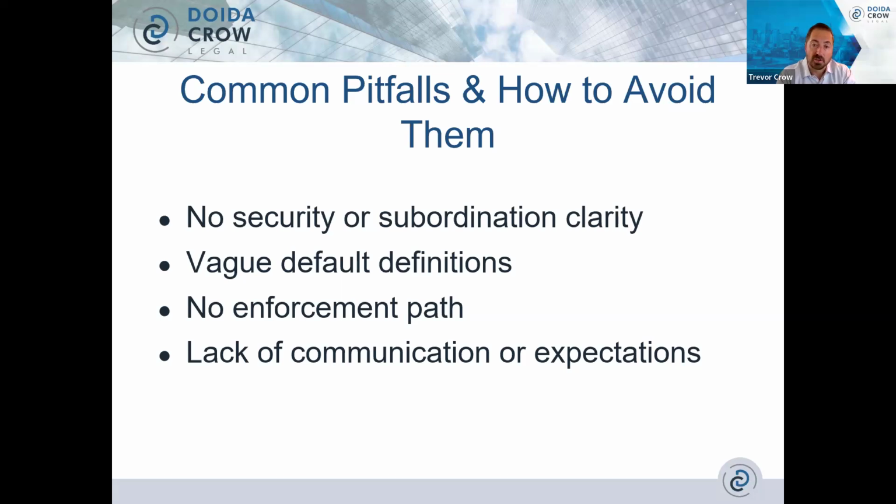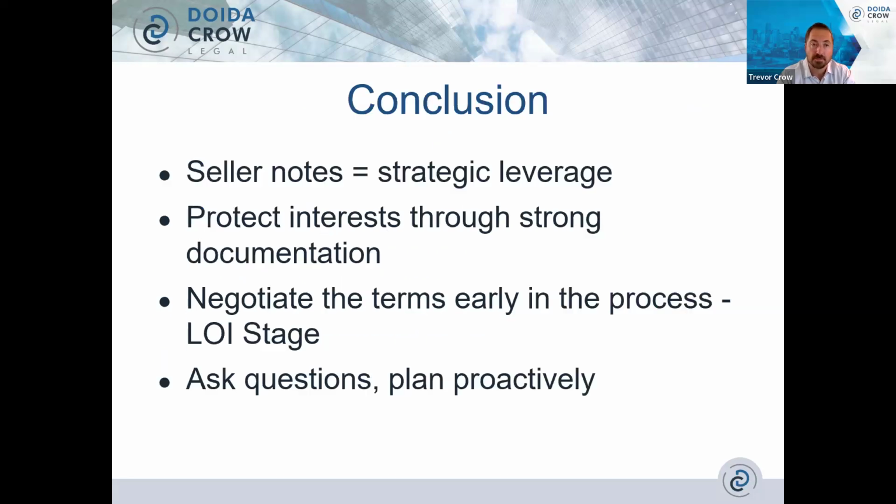And then lack of communication or expectations. That really goes from the first one about early negotiations. You really want to communicate and talk about expectations, talk about the standby that the bank's going to require, talk about subordination, all that early on, because I've seen many sellers get upset by finding that out later because it wasn't discussed with them early or included in the LOI.